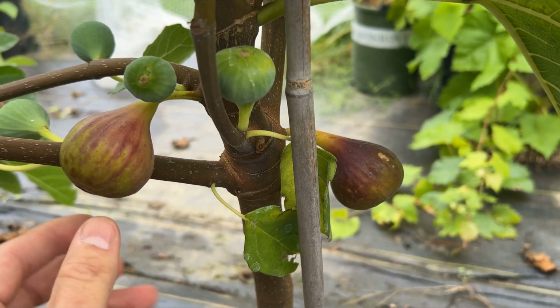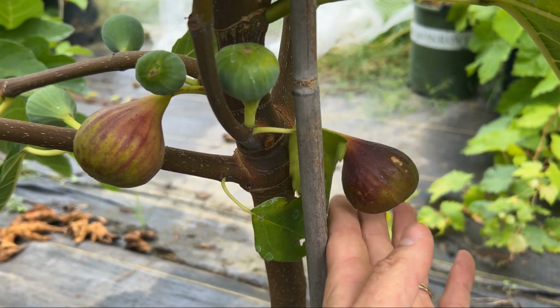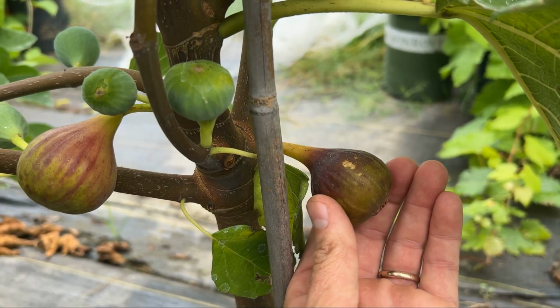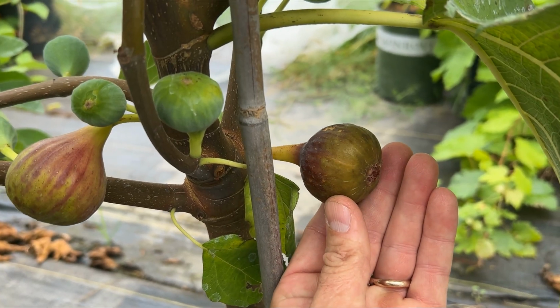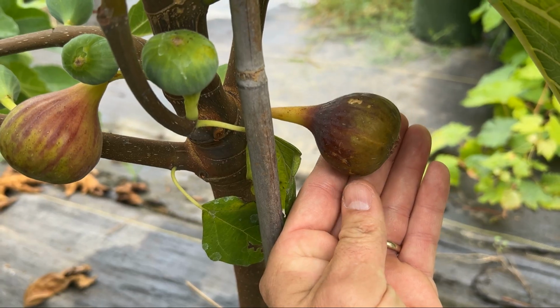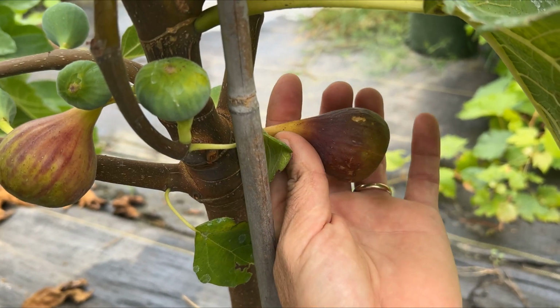This is an early to mid-season fig for us. We're here in the Pacific Northwest underneath the hoop house, and it's mid-September. So let's go ahead and take this off and see what it looks like.